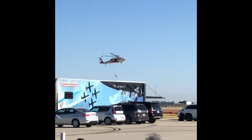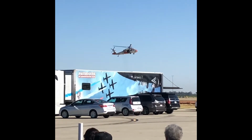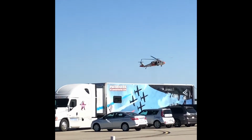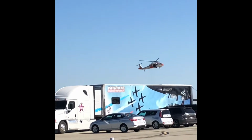Once you get them in the litter, it's about 40 pounds, so you're talking 220, 240 pounds a person. It helps if we can get two on the ground. We will always send someone down to meet the survivor, even if they're conscious and waiting, because you can do more damage hoisting them than you would anywhere else.